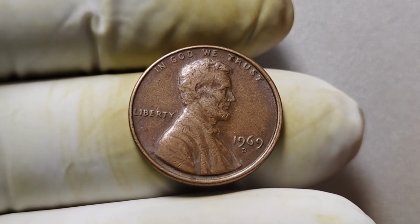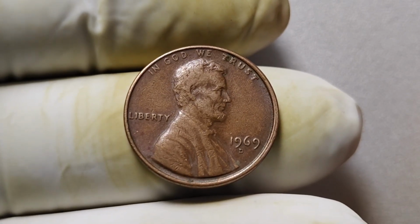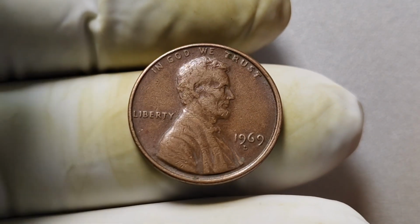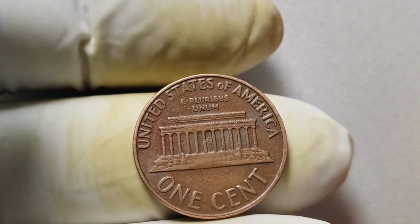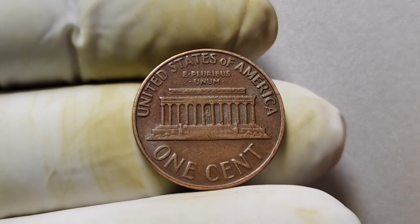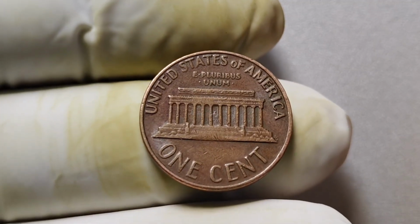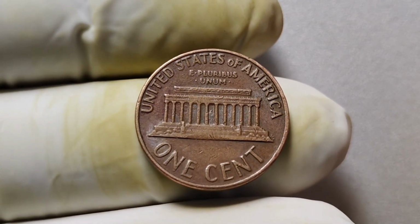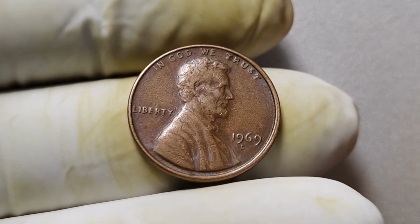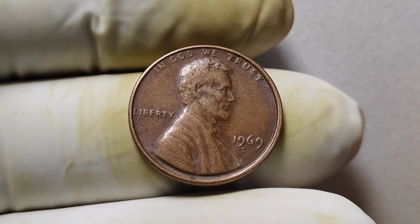So here's the deal. The 1969 D Lincoln penny might seem like just another coin in the pile. But with the right error and condition, it's a millionaire in disguise. The trick is knowing what to look for, keeping your eyes peeled, and being just a little bit lucky. You don't need a metal detector or a bank vault. You just need curiosity, a magnifying glass, and a little bit of hustle. If I can find a valuable penny at a flea market between a basket of bottle caps and a dusty lava lamp, so can you.